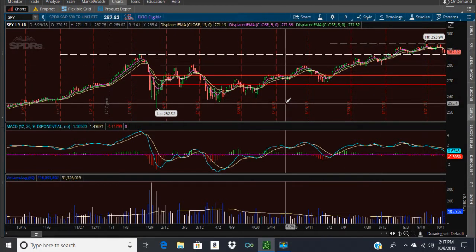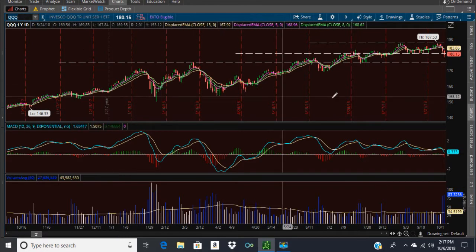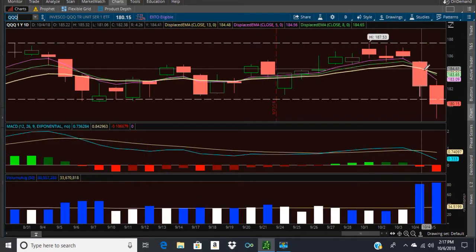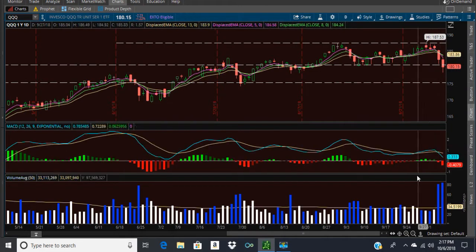This is the SPY, and now I'm going to go over to the other 2 indexes, which I do keep my eye on, and one will be the QQQ, which is the NASDAQ Tech Index. Tech is very important. As you can see, similar double top here. I have that marked for you guys. Same sort of situation with the moving averages. You can see they're coming out to the downside. MACD's red, just crossed.